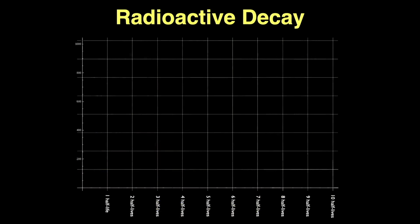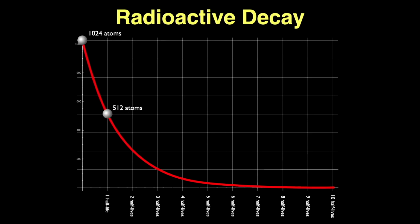What's a half-life? This graph shows an exponential decreasing curve. As an example, let's say we start with 1,024 atoms of, well, any isotope from the previous slide. I chose 1,024 atoms because it's a power of 2, and we'll be doing a lot of dividing by 2. If you wait one half-life, half of your isotope will decay, and you'll have 512 atoms left.